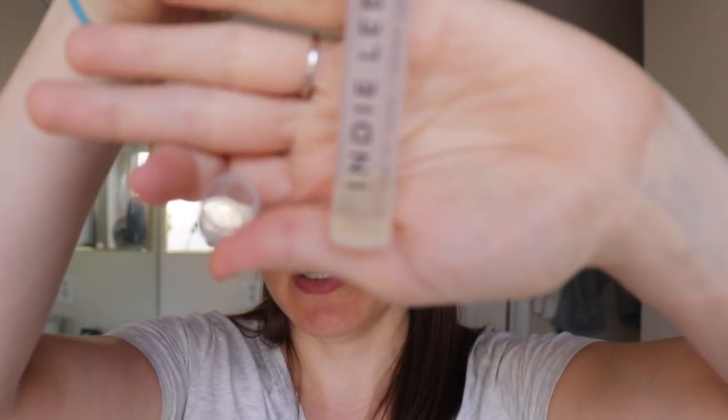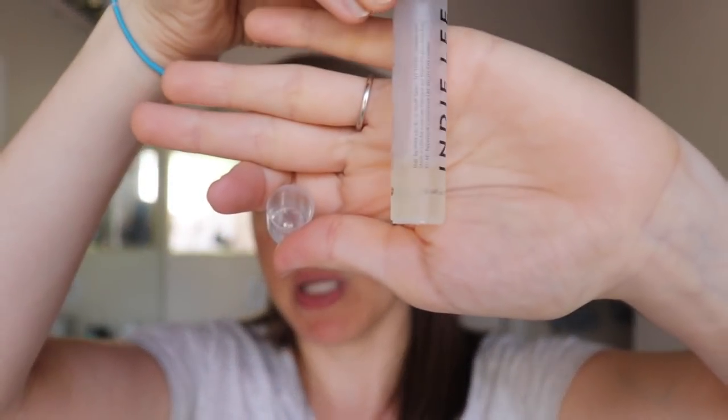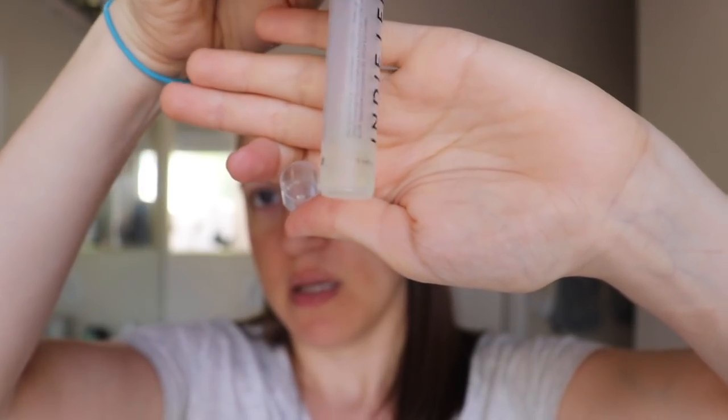So what I've been doing is spraying with the toner, which I'm just about out of, so I'm going to need to get myself a new full size of that soon. That does contain hyaluronic acid too, which I'm really loving. I love hyaluronic acid in toners. So I've taken a few drops of the oil, and then I just press it into my skin.